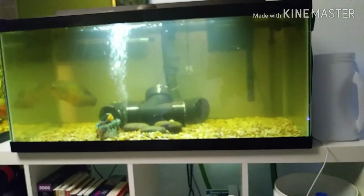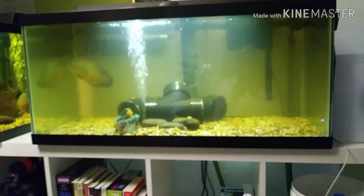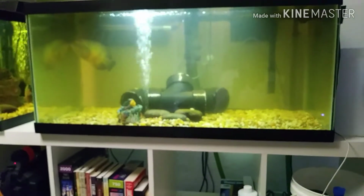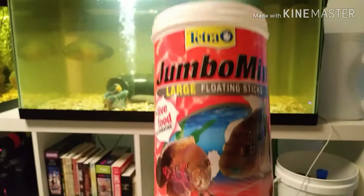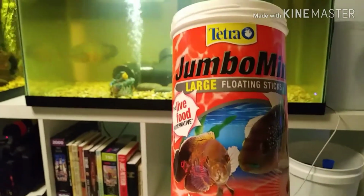Yep. The yellow is coming from the food. I had to figure it out. I had never in the lifetime of having an aquarium had yellow water.